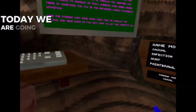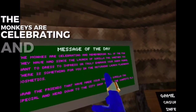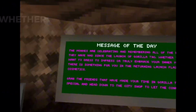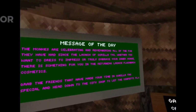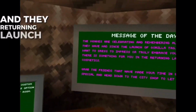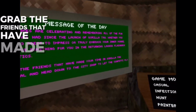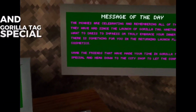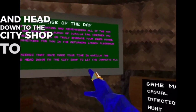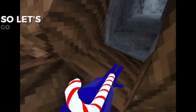Today we are going to be checking out the new update. The monkeys are celebrating and remembering all of the fun they had since the launch of Gorilla Tag. Whether you want to dress to impress or truly embrace your inner monkey, there is something for you in the returning launch flashback cosmetics. Grab the friends that have made your time in Gorilla Tag special and head down to the city shop to let the confetti fly. So let's go check it out.